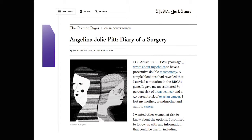This is her follow-up, which came out last year, in which she went ahead and underwent oophorectomy as well, because, of course, her mother had died of ovarian cancer, and that's what she really wanted to protect herself against, and so she's made those decisions. This is probably the strongest decision an individual can make, to undergo these surgeries. Many people will just choose to undergo continued monitoring.